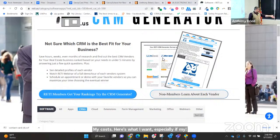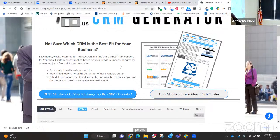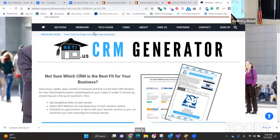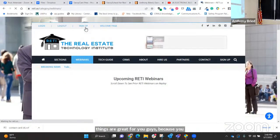And this may be good for you guys, home inspectors, and also good for affiliate types, because CRM is contact retention management. So anything and all things are great for you guys because you want to keep track of things. He's got one called Zoho now.